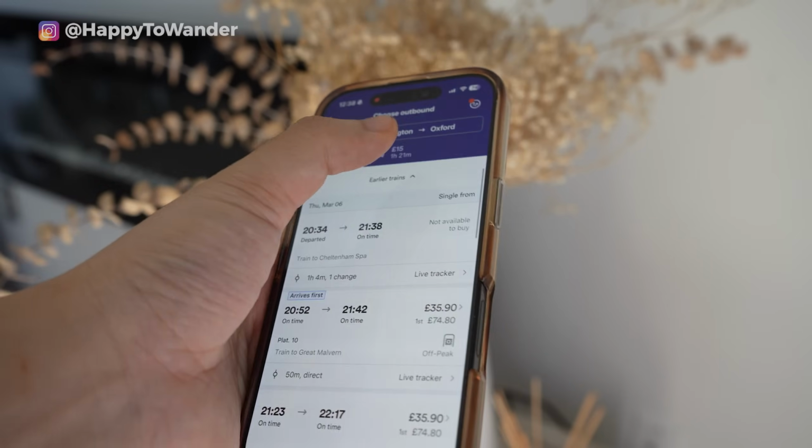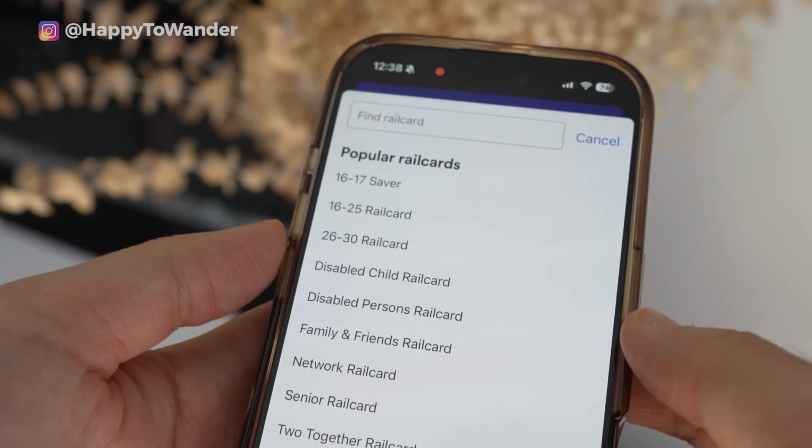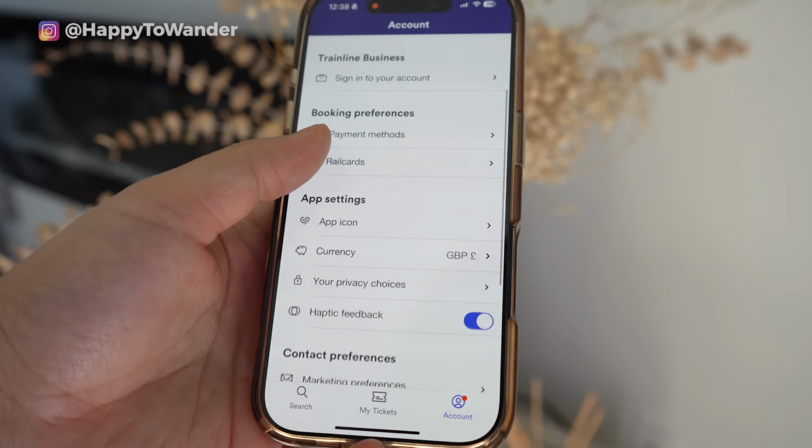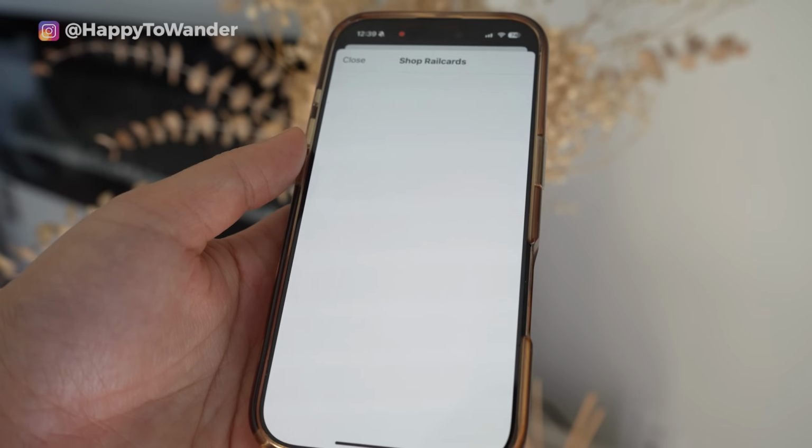It compares all the options across train companies and often bus companies as well, but it also allows you to keep certain things like a rail card or discount passes right within the app, which can be really handy because when you have these cards, you can actually save like 1/3 off of the entire fare. And usually they'll ask to see a rail card anytime they check your ticket. So having both of those in one place can be really, really handy.